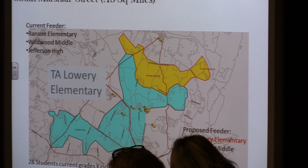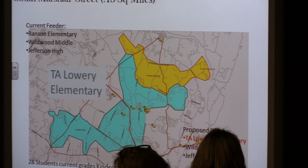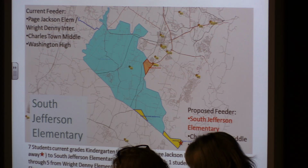And again, we see Ranson Estates, also the area of Lance Street and parts of North and South Marshall Street. They currently attend Ranson Elementary, Wildwood, and Jefferson. The proposal: T.A. Lowry, Wildwood, and Jefferson. The area of Bluemont.